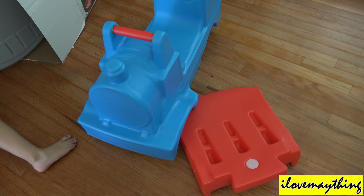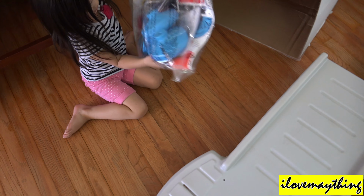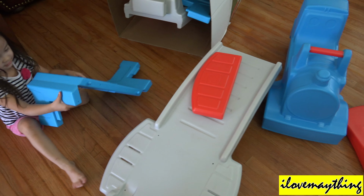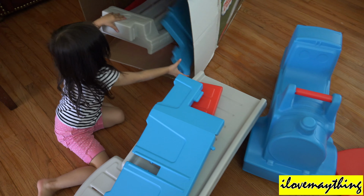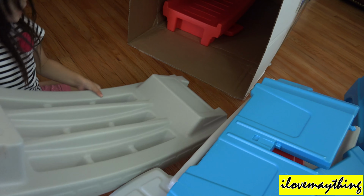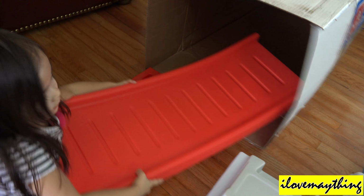Woo! Uh-oh, we need to put the stickers. And the stickers. Nice. It's part of the track. I see the last one in there. That one, the red track. There you go, Maya. Nothing left now inside the box. Everything is out.